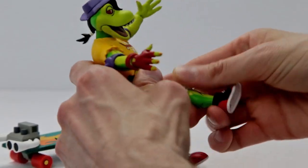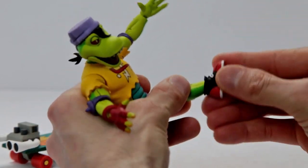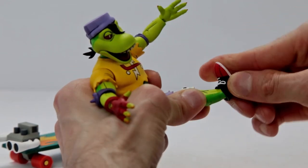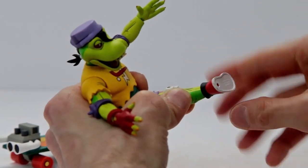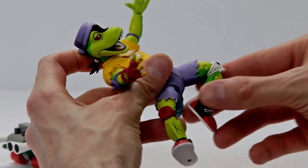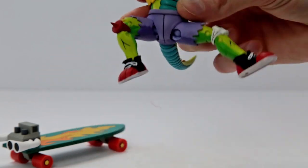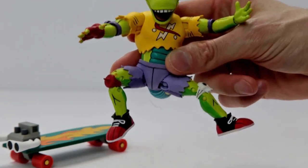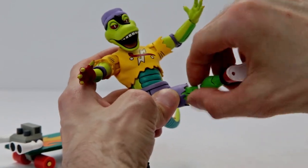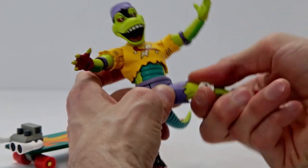Next up, we're checking out his articulation, starting with his feet. And he has some nice ankle rockers right down at the bottom here. He can move it up and down and he can rotate his ankle. Well done there. He has a double jointed knee so he can get all those cool ninja poses and those sewer surfing poses, you know, that he's gonna definitely require. Now he can actually rotate his quad here right where his shorts cut. So that's really nice that you can actually rotate that.